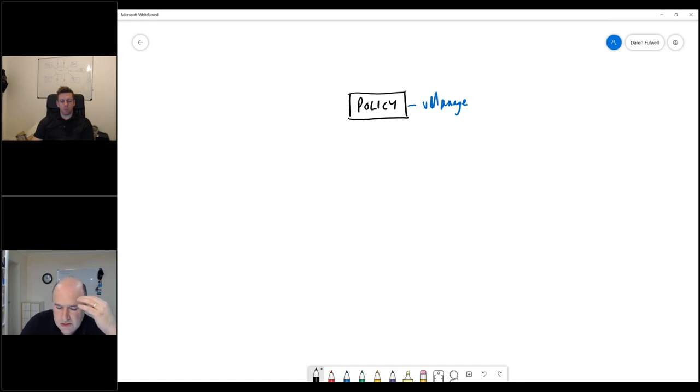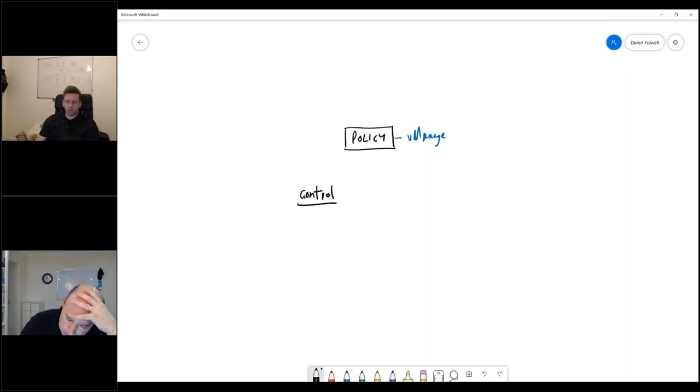There are two forms of policy that we talk about. Control policy and data policy. Control plane and data plane. That's control plane and data plane, essentially, yeah.